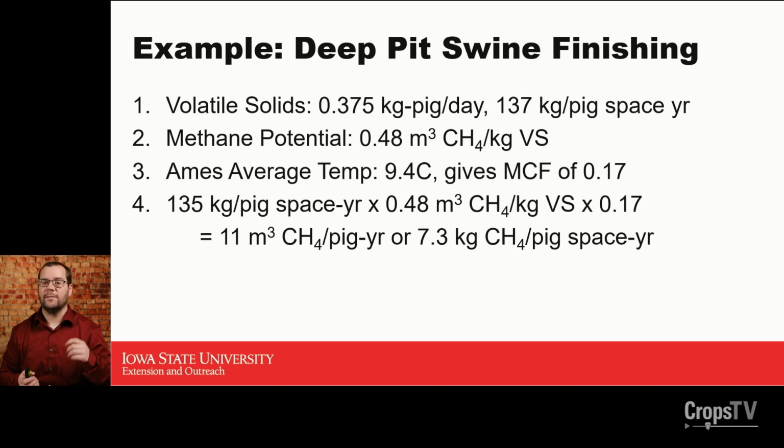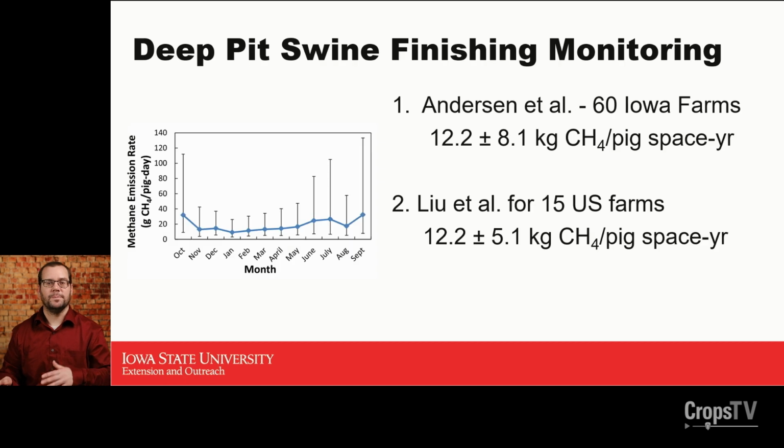Like I said, we have tables that tell us the methane potential. So you can see number two there is roughly half a liter, or half a cubic meter, per kilogram of volatile solids. I looked up the average temperature, and based on that temperature, you can say how active the bacteria were. You multiply those all together, and you come up with that we're producing roughly 7 kilograms of methane per pig space per year in an Iowa deep pit finishing operation.